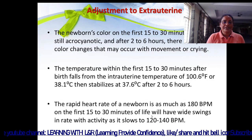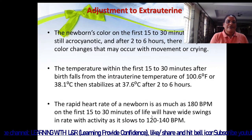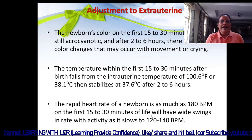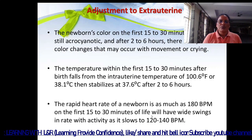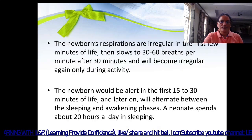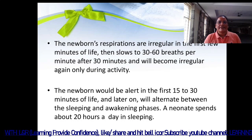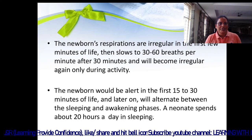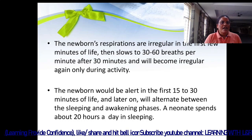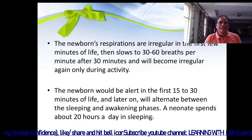The rapid heart rate of a newborn is as much as 180 beats per minute in the first 15 to 30 minutes of life. It will have wide swings in rate with activity as it slows to 120 to 140 beats per minute. The newborn's respirations are irregular in the first few minutes of life, then slow to 30 to 60 breaths per minute after 30 minutes and become irregular again only during activity.